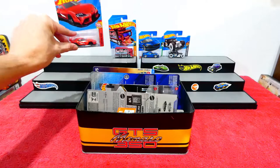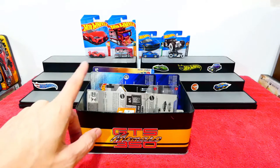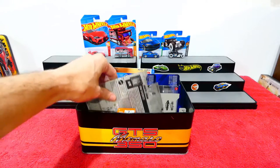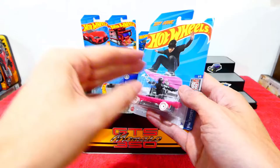Not entirely sure what year it is. It's like a very early 90s or late 80s version of the Supra. That was a cool one. Twin turbo. Yeah, absolutely awesome. Oh, I've got a Matchbox in there, but we'll get to that in a second.